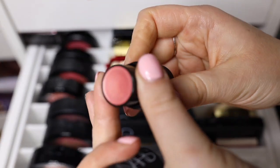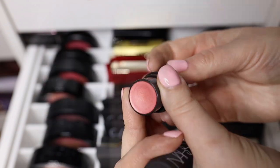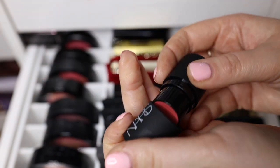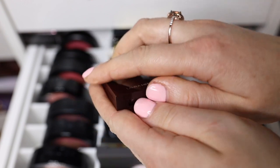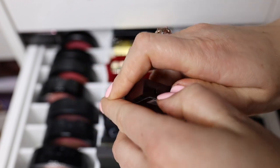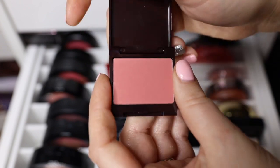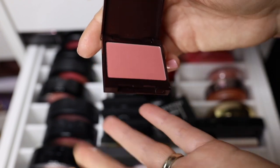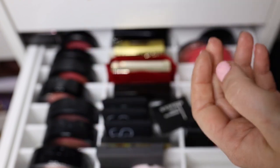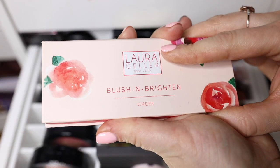Okay, then we have, oh, NARS blush. This is a cream blush, I think it's Orgasm cream blush. So I'm definitely keeping that. It's so nice. And then we have the Laura Mercier, the little mini one in rose. I'm not sure where I got it from. Oh, I know it's brand new, but it's definitely the shade that I'll probably use. I mean, it's a little too dark, but it's a little sample size. It's not gonna bother me because it's tiny. It's the bigger stuff that I need to get rid of.